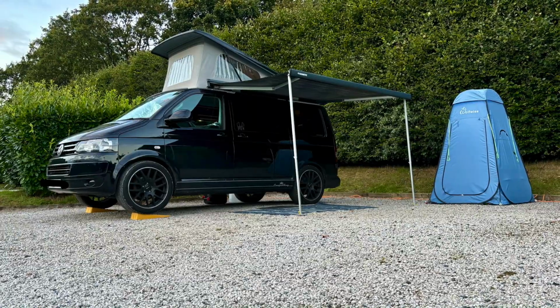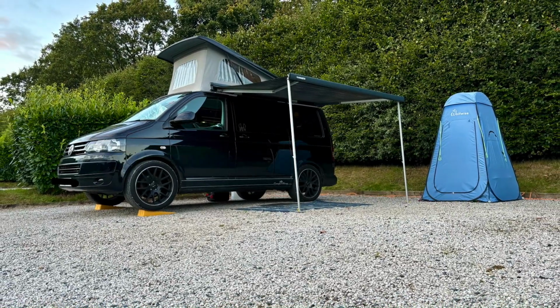It has a lovely continental feel because all the pitches are surrounded by hedges, which makes them very private. I think they're all hard standing, and there are a number of what they call deluxe pitches, which I think means they're fully serviced. And you'll see when we go round, it just has a really nice feel to it.